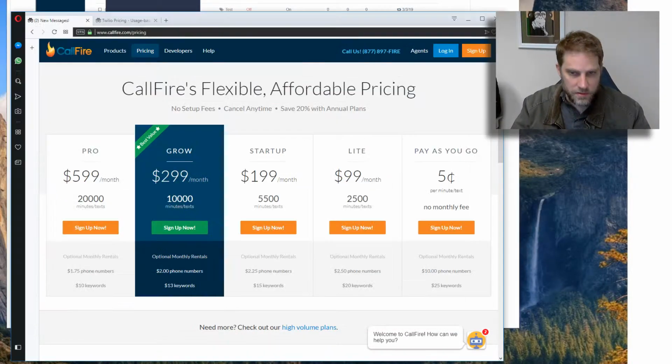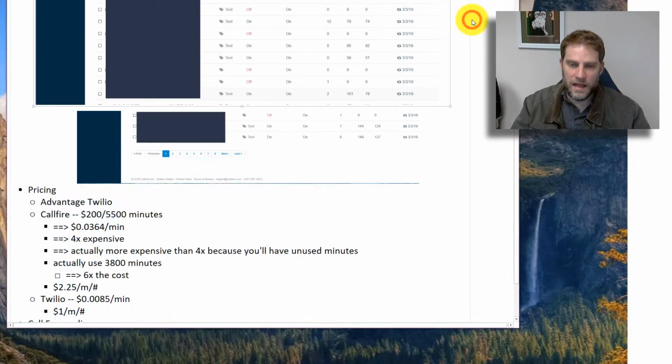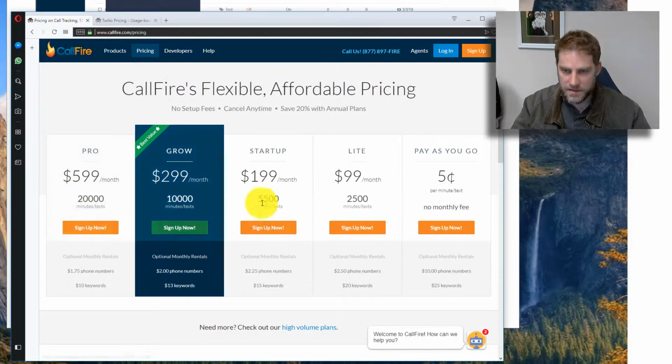So if we go to the pricing here, now I have different pricing just because I've been with Callfire for, I don't know, 5 years, and they've changed their pricing structure significantly. But even with this, I'm going to do some calculations, and it's still significantly more expensive. So $200, you get 5,500 minutes, right?